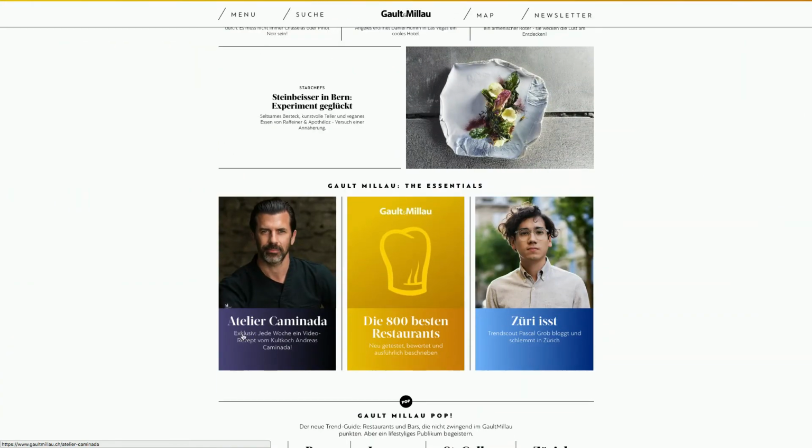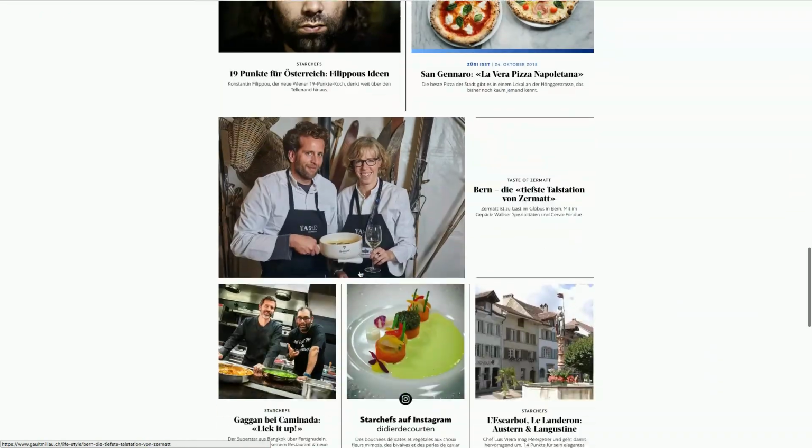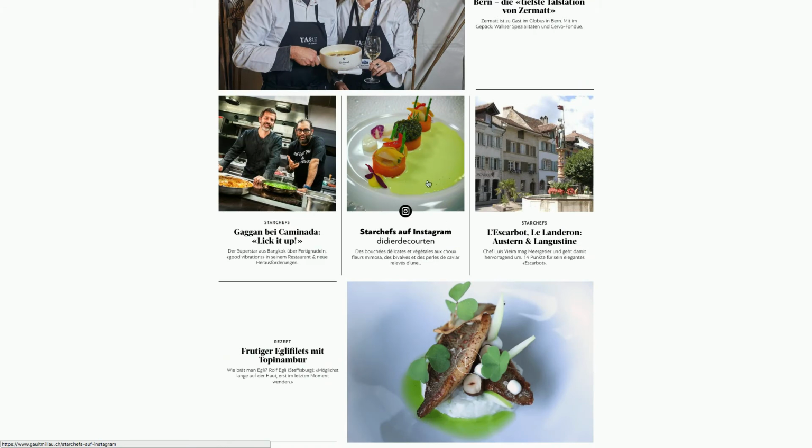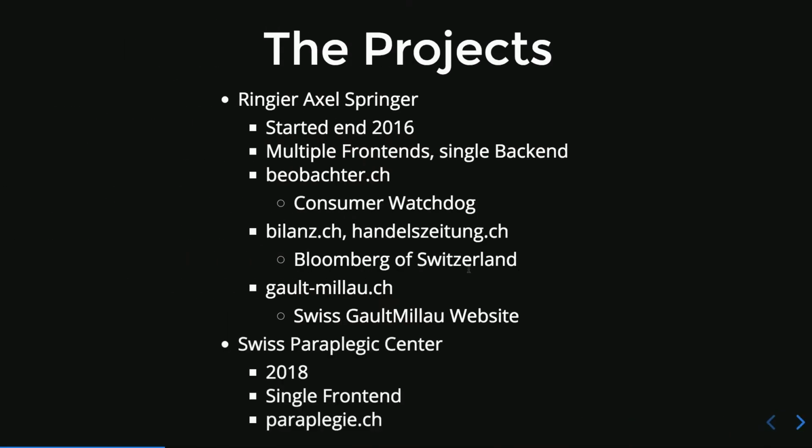Like suddenly with colored backgrounds, they look very different. Sometimes they even have Instagrams. They have videos in there. So it's very different. But that allows every single publication on the front end to look completely different, but they have one back end. And that's what we built with them.